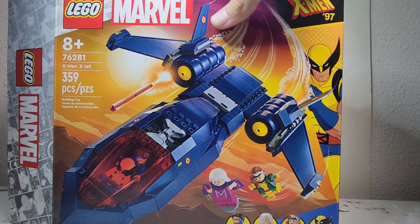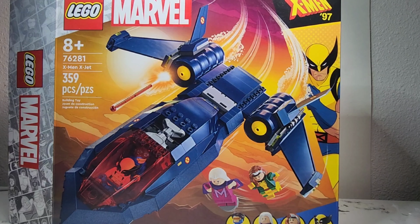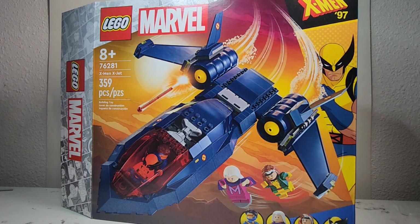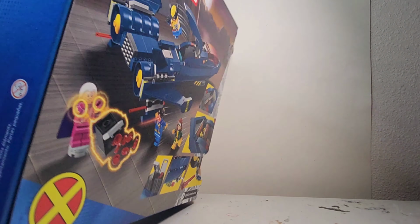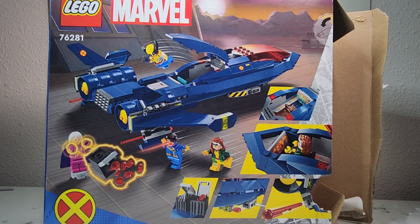The box for this set is pretty cool, as you guys can see. You have Wolverine from X-Men 97 right there, which the animation does look really nice. You got all the figures in the bottom right-hand corner, which is really nice. You got this little action scene right here, which is pretty cool. If you go on the top, you can see that Wolverine demonstrates the size of an actual minifigure. If you go on the back, it's got this cool action scene and all the play features that I just went over, which is really cool.